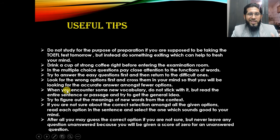When you encounter some new vocabulary, do not stick with it, but read the entire sentence or passage and try to get the general idea. Try to figure out the meanings of new words from the context. The words which come before and after those new words could be called context or context words. So try to understand the meaning of those new words. Pay attention to the meaning or the concept of the entire sentence. That's what I mean here.